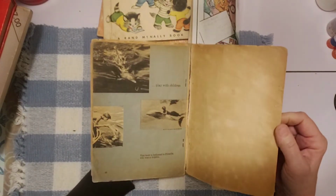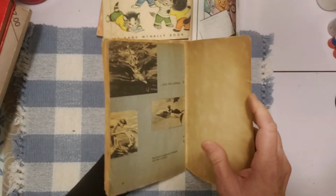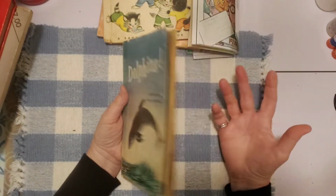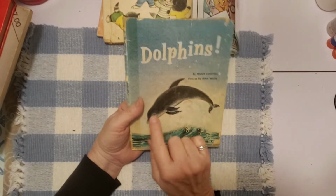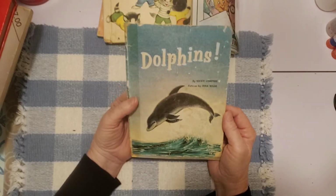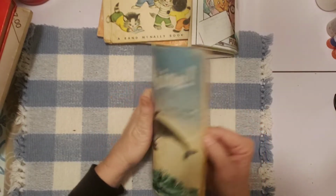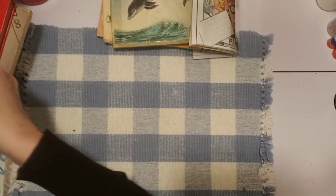At this time when I read this book a lot, I remember watching the show Flipper, if y'all remember that show. And I love that show, Flipper. It was about a dolphin, in case you never heard of Flipper. It was a really cool show at the time, I thought. And so then I had this book about dolphins. So between Flipper and that, I learned a lot about dolphins.